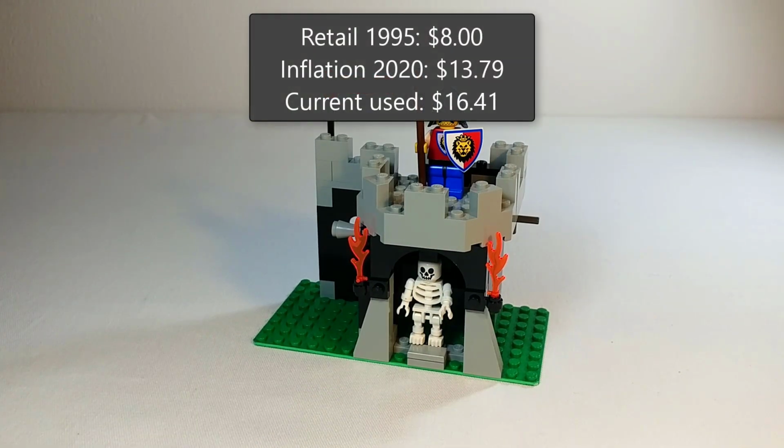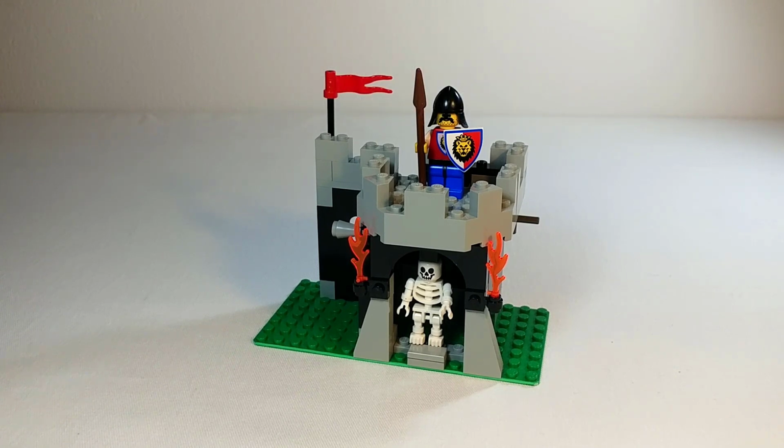So now that we're done ripping on this set, adjusted for inflation, it retailed for $13.79, and current used prices have it at $16.41, which is pretty good for rising used prices. Royal Knight seems to have maintained a pretty good used price compared to the retail price. And so, like I was saying, as a parts pack, I even still feel that this is worth $16 just because you get those four walls, one of which is printed, an 8x16 base plate, and the large parapet, and just two cool castle figures.